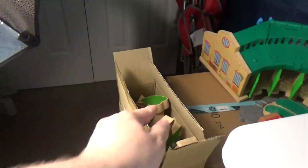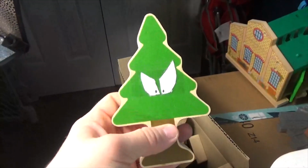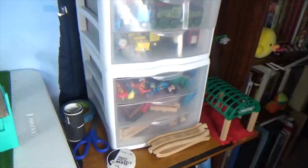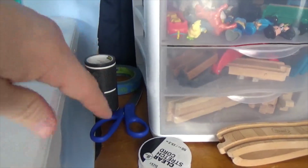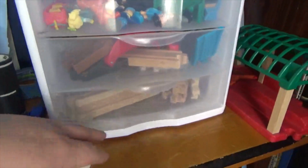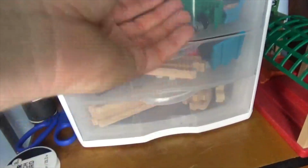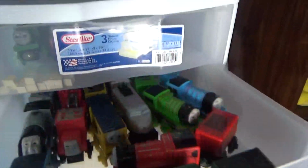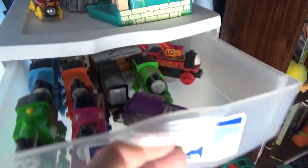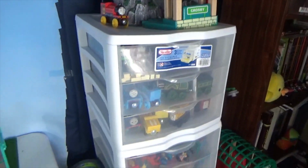And over here is a bit of a mess because I've got some stuff here with all my trees and the angry orchard trees, I guess you could say. And then over here, this is where I have all my stuff, tape and string to pull the engines. Again, this isn't exactly the most organized, but here's all my track, figurines and whatnot, and all the engines are in here. I've got tank engines and small engines up here and tender engines here. So I guess that's pretty much my little setup.